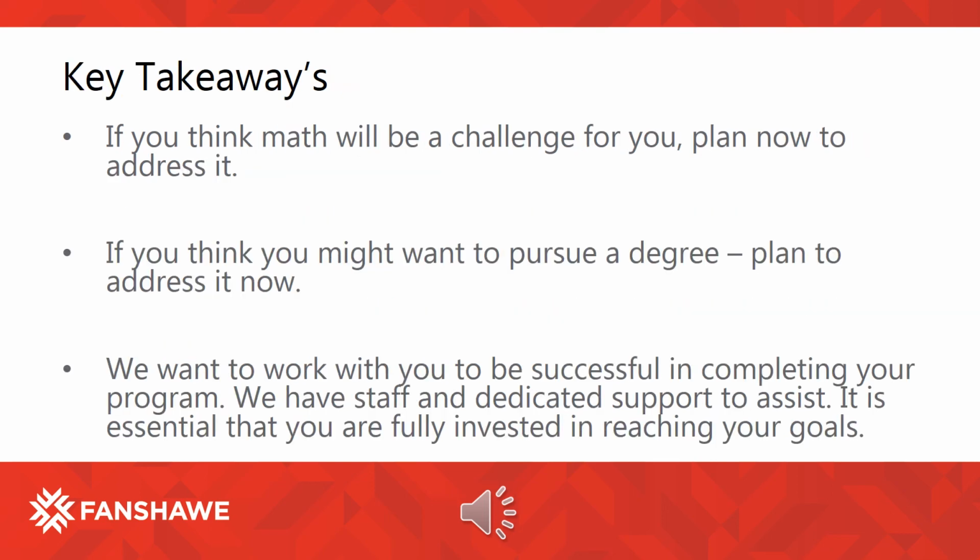So a key takeaway is that if you think math is going to be a challenge for you at Fanshawe, just plan now on how to address that. If you're interested in one of our degree programs, remember that the admission requirements are different than our diploma programs. The bottom line here is we want you to be not just admitted to Fanshawe, but very successful in your program completion and very successful on the job.